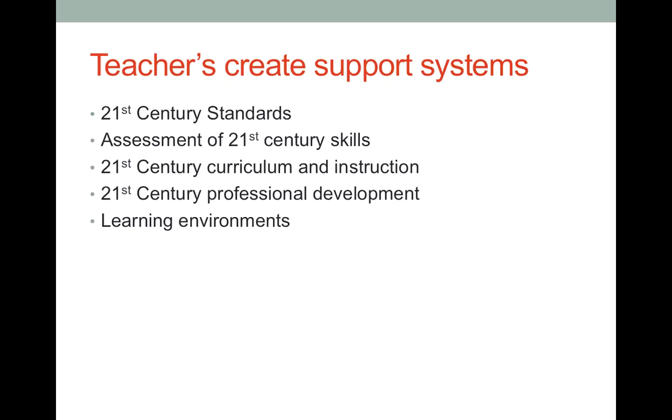Teachers should make sure students have the opportunities to apply 21st century skills across content areas and use innovative learning methods. Teachers also have the responsibility to work on their own professional development and understanding of 21st century skills and the best methods to teach those skills. Finally, teachers can create environments that support the learning of 21st century skills by enabling students to learn in real world and relevant contexts.